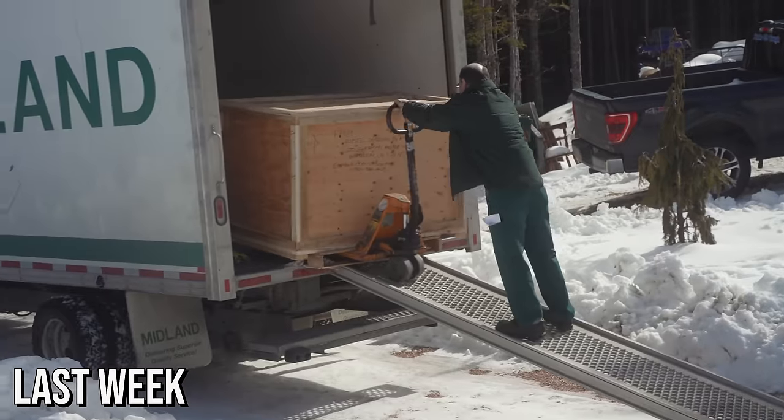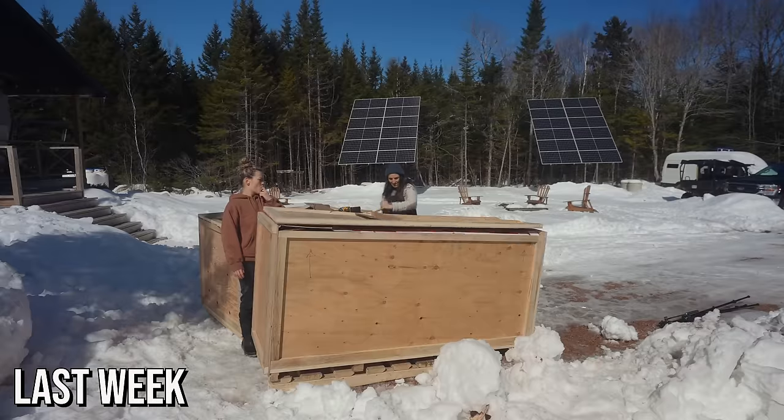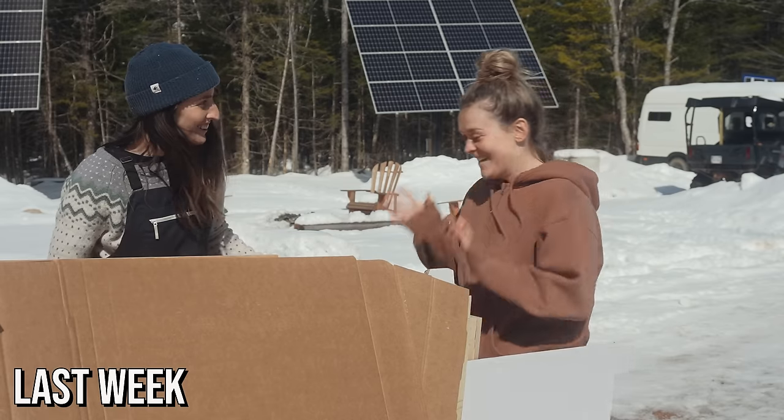Covered up in a bedroom, hiding from just you. We've actually been hiding them from ourselves. We didn't want to look at it until it was install day. So we are so excited to be uncovering these beautiful cabinets that are gonna make up our kitchen. And there's a little story behind it.